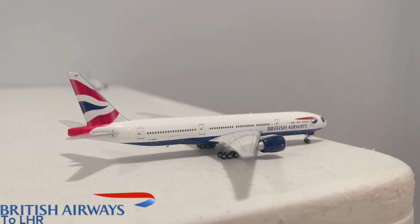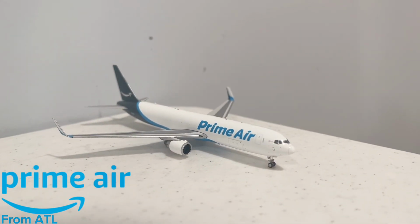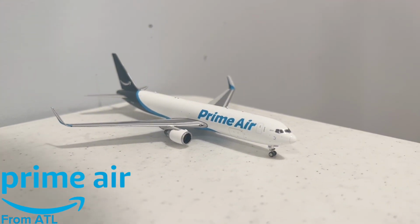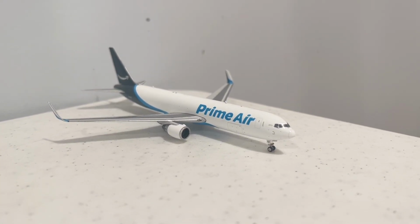Is this beautiful British Airways 777-200. Very nice. Just came in from Atlanta is this beautiful Prime Air 767-300F. And that pretty much sums up this airport update. As you can see, Cincinnati has quite a nice diversity here for this airport.